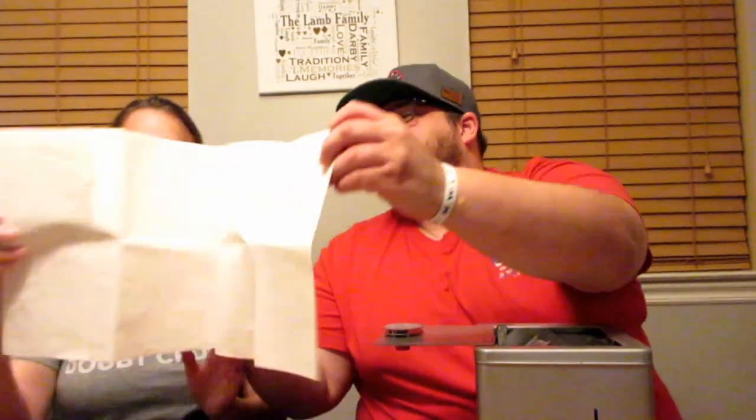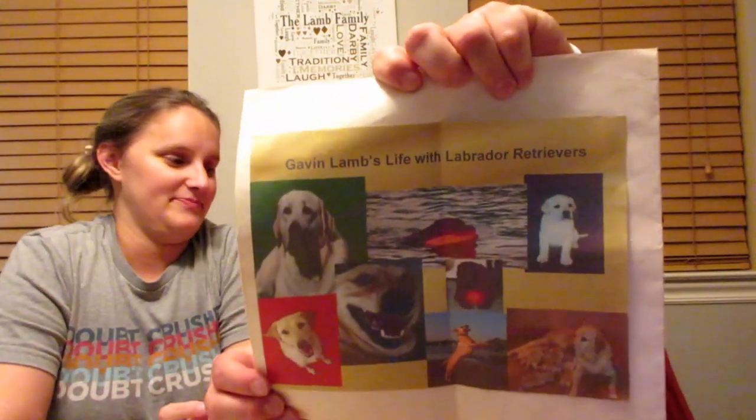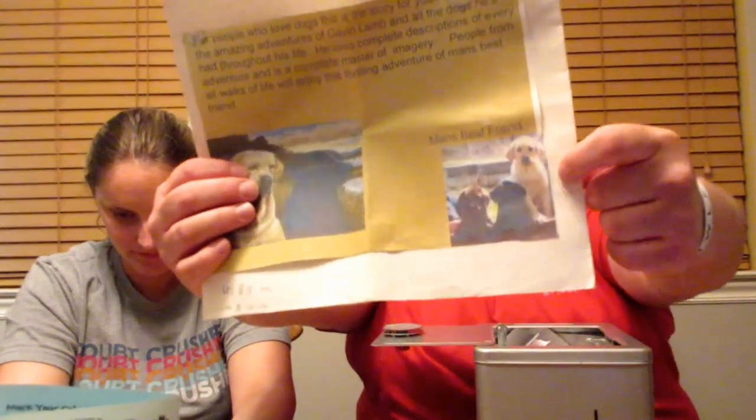Oh, goodness. So you want me to read the summary? I'll read it. It's called Gavin Lamb's Life with Labrador Retrievers. Check it out. Look at all those pictures I printed out of labs. How cool is that? For people who love dogs, this is a story for you. These are the amazing adventures of Gavin Lamb and all the dogs he's had throughout his life. He uses complete descriptions of every adventure and is a complete master of imagery. Guys, did you know that about me? I know you think that about yourself. People of all walks of life will enjoy this thrilling adventure of man's best friend. And then I even labeled that picture of those pups man's best friend. So, check it out.